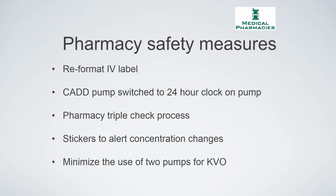In another region where we send out pre-programmed pumps, we now have a triple check process in compounding, whereby the pharmacist and 2 pharmacy technicians perform the double check independently, and it's also recorded on a log. We also now have stickers that we put on the medication cassette or bag to alert the clinician and patient to a concentration change.